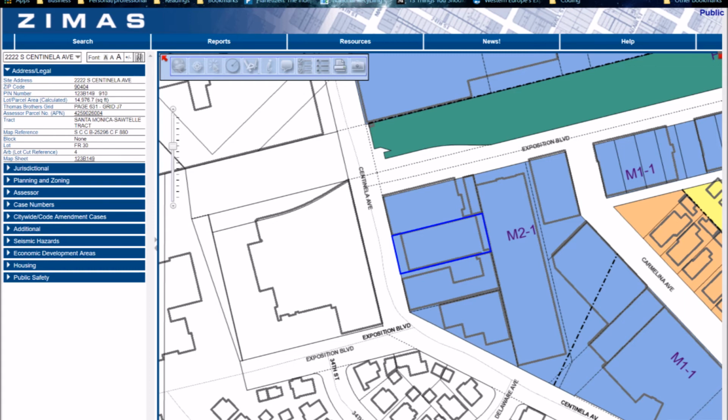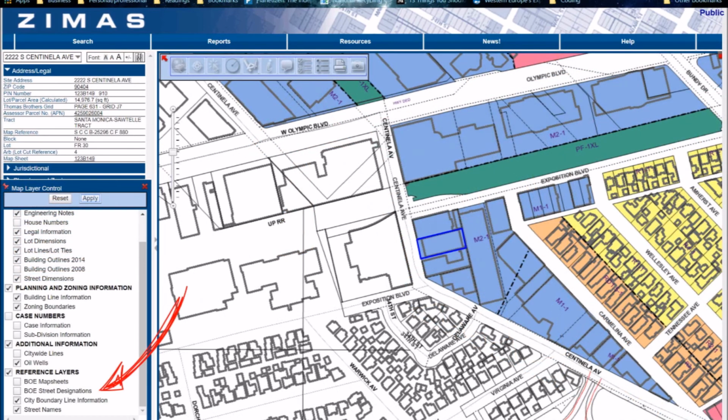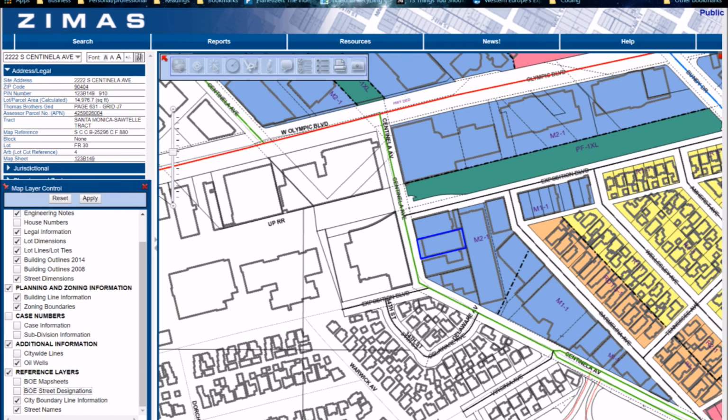And then we actually have to click on this link or this icon to bring up the layers tab to activate the parking restrictions. So we're gonna click on this link, and it brings up this box to the left, and the layer that we want is actually BOE street designations, and that brings up these red and green lines. And these lines are actually the same color as those previous maps. So if you remember, the red is you don't park at all overnight, and then the green says it's okay.